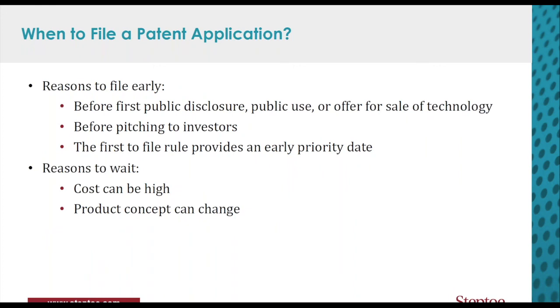And when to file a patent application? There are good reasons to file early, because public disclosure, public use, or the offer for sale of the technology can cause you to lose your right to patent, because that information will become prior art. And if you're going to pitch to investors, think about filing the patent before your pitch, because they're going to ask you, hey, do you have a patent, or do you have a patent pending for the technology? Also, the first to file rule will give you an early priority date if you file the patent early.